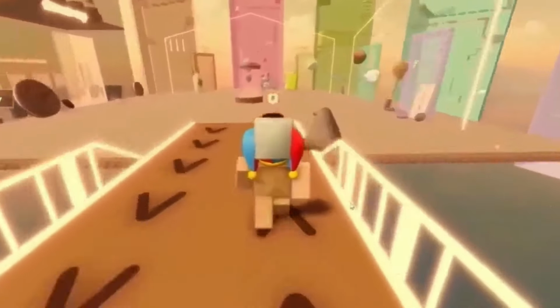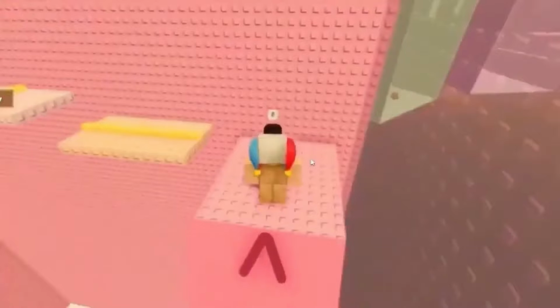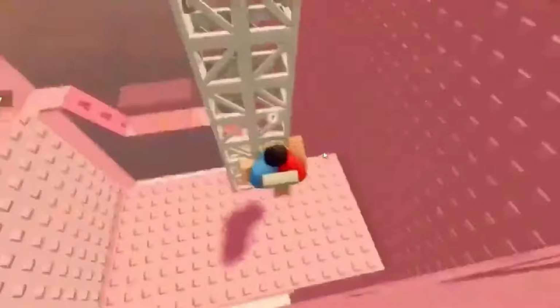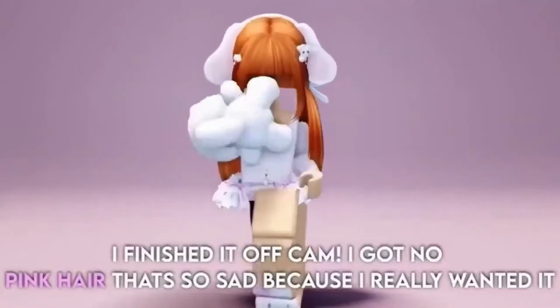I'm going to speed run this lobby for this hair. I finished it off cam. I got no pink hair, that's so sad because I really wanted it.